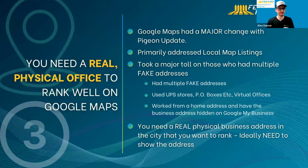This one is definitely not so much, but there was another update, the Pigeon update by Google, and this really addressed local map listings. So there's a lot of people out there that were trying to trick Google, and they have fake addresses, PO boxes, virtual offices, UPS stores. They were basically just fake addresses for ranking purposes, and Google removed like 5 million of them all at once and really crippled a lot of businesses that were cheating.